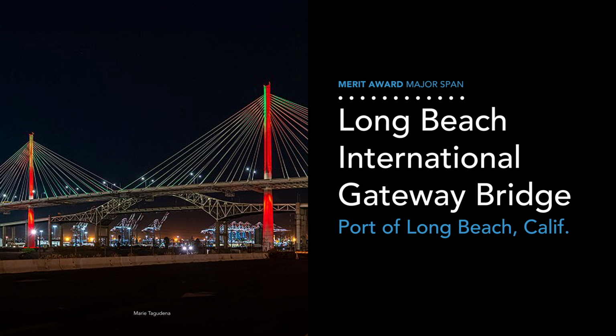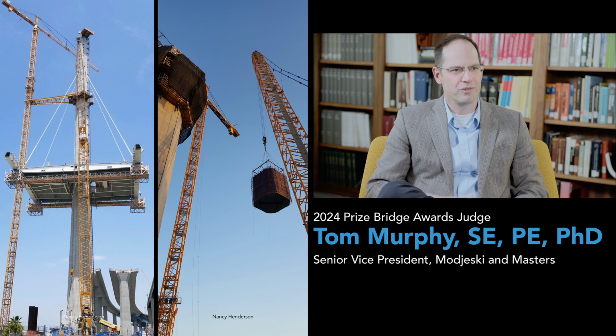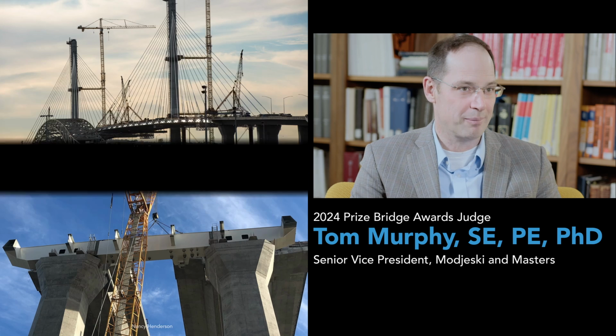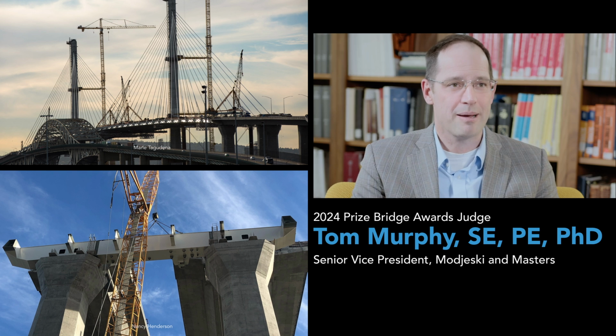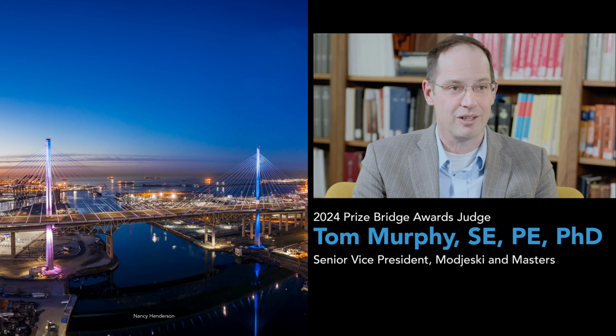The Merit Award for Major Span goes to the Long Beach International Gateway Bridge in Long Beach, California. Steel provided a lightweight superstructure for an economical and innovative approach to seismic design. What made this project stand out to the judges was the innovative seismic design that utilizes dampers connecting the suspended steel structure to the towers. That, combined with the extensive use of steel in the suspended structure, the combination of box sections and open sections, was appropriate to efficiently carry some of the heaviest loads in the nation.